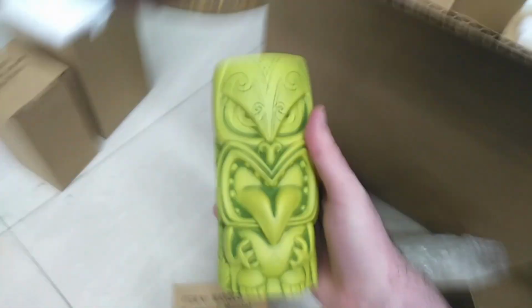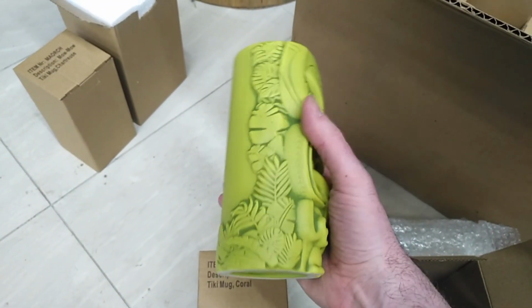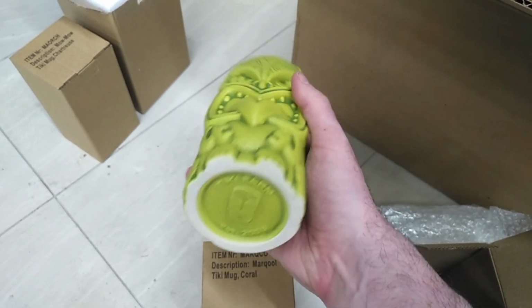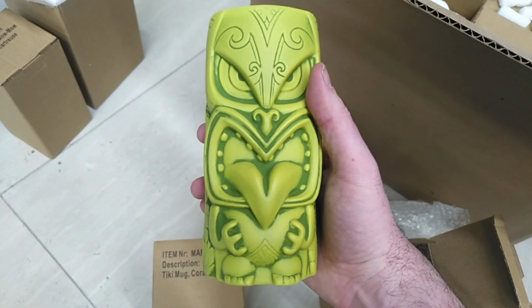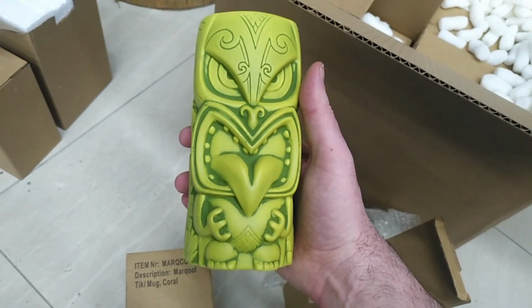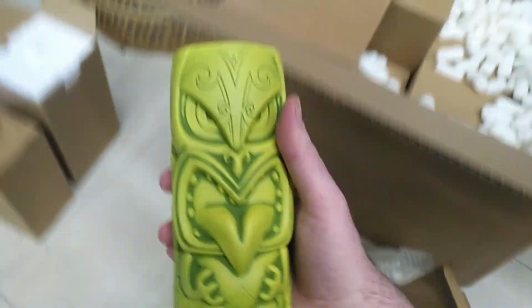Okay, so here we go. So this is the Mau Mau. We had this one in blue before. This is the new chartreuse color style for it, which is really nice as well. I did keep one of the blue ones, but I'm going to have to keep this one as well. And this design is by a Calgary artist named Tank Standing Buffalo. So we have great tiki visual artists in Calgary, which is strange for the fact that Calgary, other than my store, has no stores that sell tiki mugs and has no tiki bar of its own. So that is the Mau Mau. We'll put that right there.